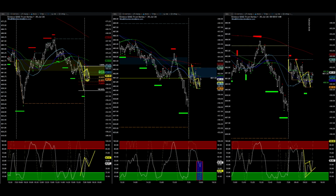Once the price gets above the 461.50 area, I expect the price to come right back up to this area, if not up to the 200 moving average on our 1 minute chart. So we'll see what happens. Horizontal line triggered on symbol QQQ. And there's a $1 move. What we're going to do is we're going to wait until this price gets away from this area and manage it bar by bar moving forward.